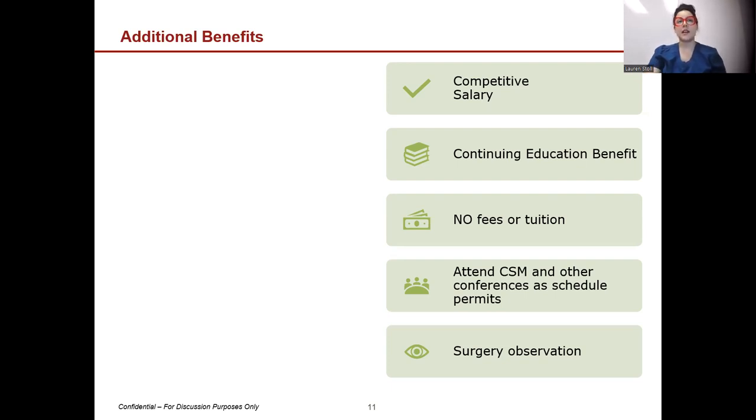You will be able to attend CSM in 2025, and the time will be built into your schedule. You may be able to attend other conferences or courses as schedule permits, and if you are meeting the program requirements necessary for graduation. And finally, there may be an opportunity for you to observe a surgery, which not many programs offer.